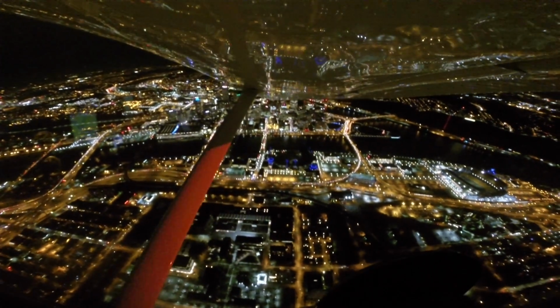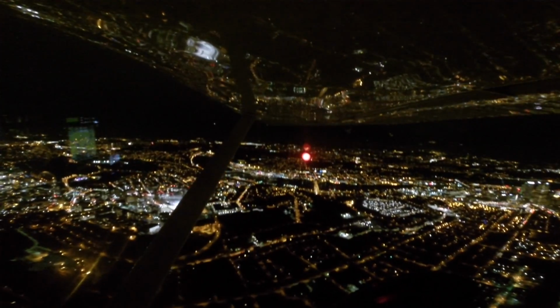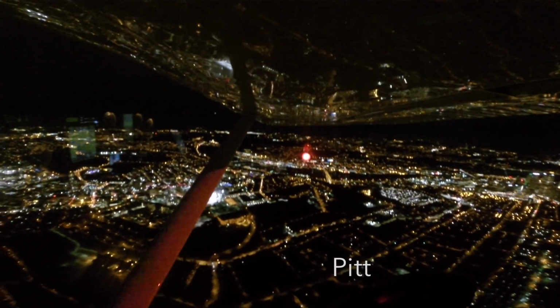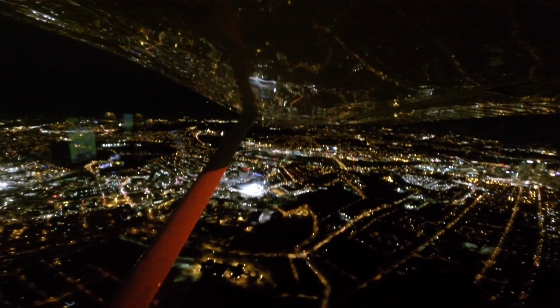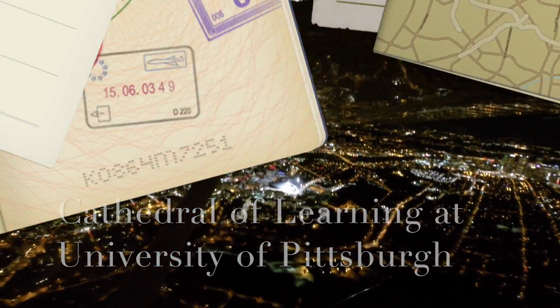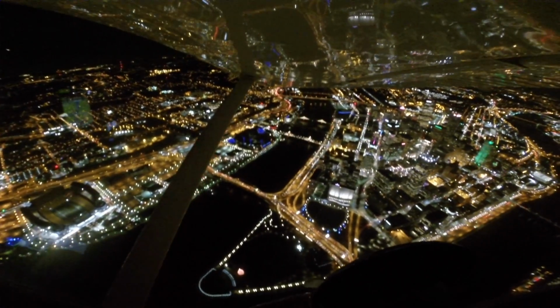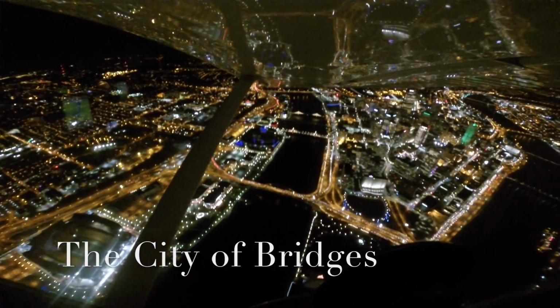Hopefully the camera's getting good. I'm sure it is. Red light blinking? Yeah. Cathedral of Learning right there. This is the University of Pittsburgh campus. Contact Akron Approach at 118. Cathedral of Learning is a big tall building. Leaving 4,700. Those bridges are pretty. 4,000, yeah.